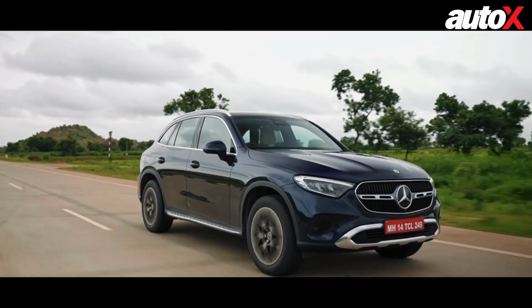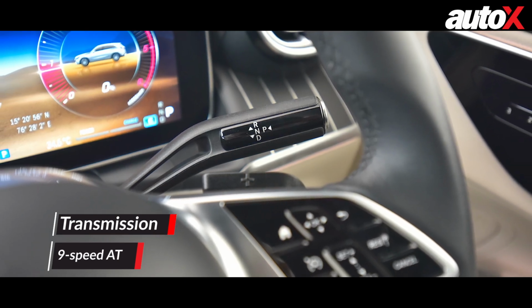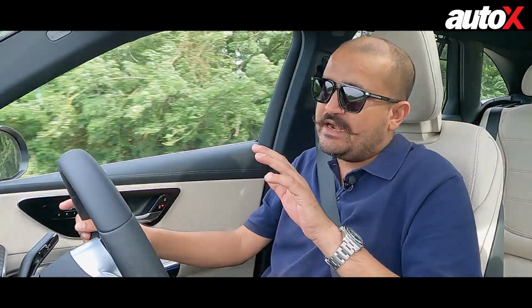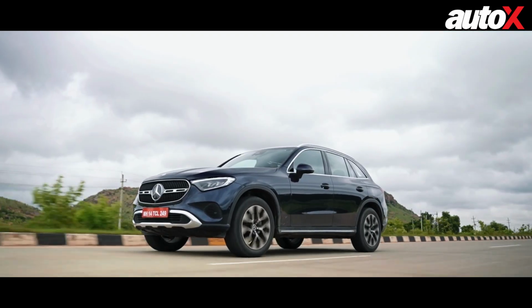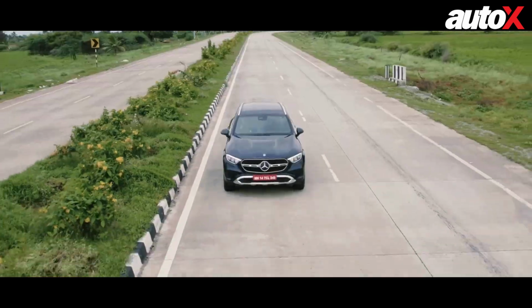So that is something that could definitely be improved. Something that is definitely improved over previous iterations is Mercedes' 9G-Tronic, their 9-speed automatic transmission. I think they've tuned it very well in the GLC, and it functions quite brilliantly. Especially in sport mode, it's absolutely in the right gear and you get instant acceleration everywhere.